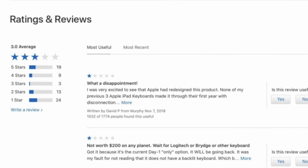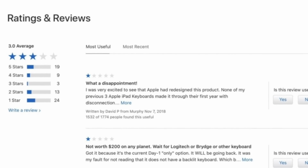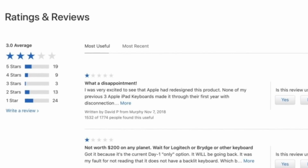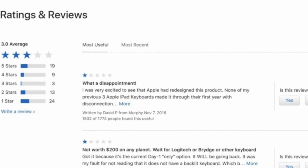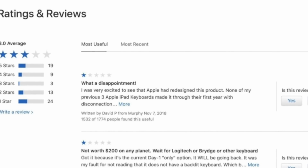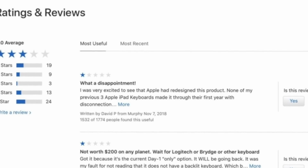Alright, so now for the other side of the story. Although many meaningless one-star reviews litter the product pages of Apple's online store, there are also many legitimate reviews that bring important information to our attention, some of them positive and some negative. Let's start with the negative.